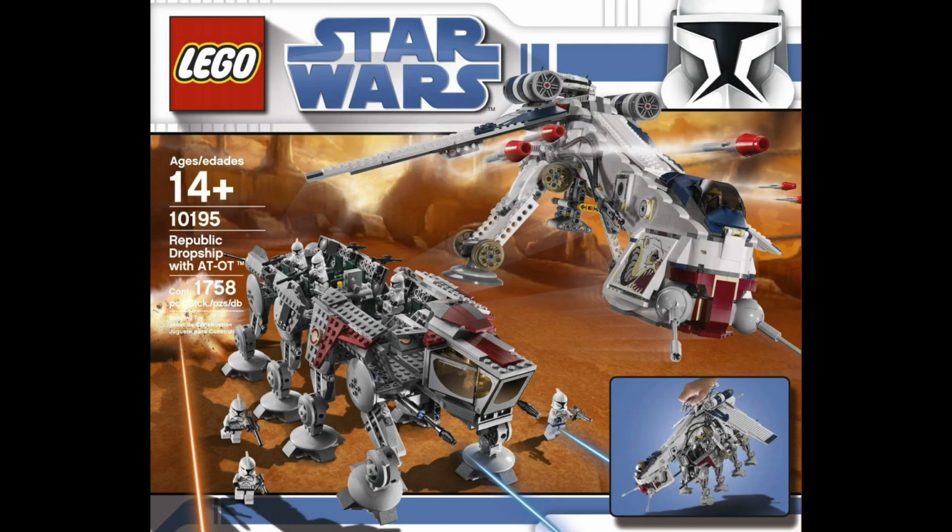All right, moving on. 2009. Probably my favorite, if not top 5 favorite Lego set of all time, and that is the 10195 Republic Dropship with AT-OT, man. This thing, 1,758 pieces, 8 minifigures, and retailed for $250. And I'm telling you, man, this thing is just so freaking awesome on every level. I mean, I'm not supposed to give my opinions, but I mean, this thing is awesome.